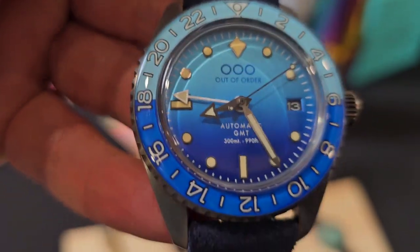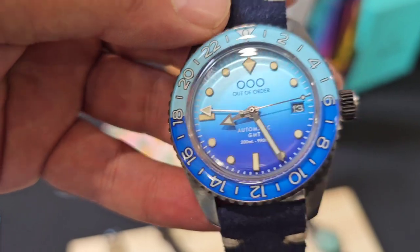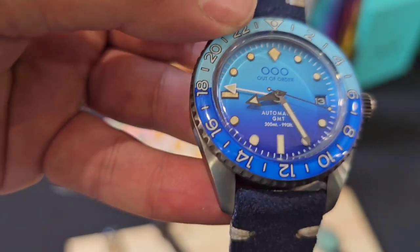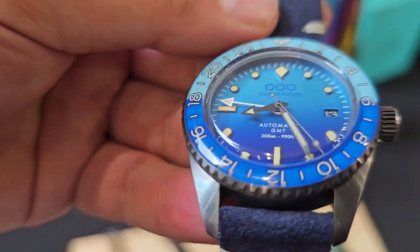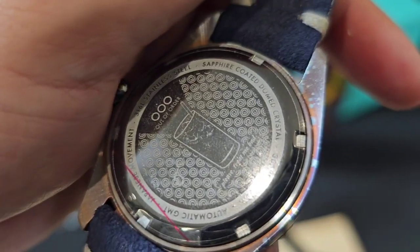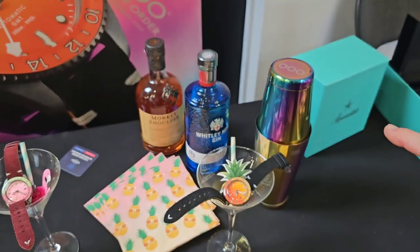Really pops, doesn't it? And the insert on the bezel, is that some sort of crystal? Yeah, that's a ceramic insert on the bezel. It's a lovely domed finish. Sapphire, and the bezel's domed as well. Lovely detailing on the case back, that cocktail shaker. And this is the packaging as well.